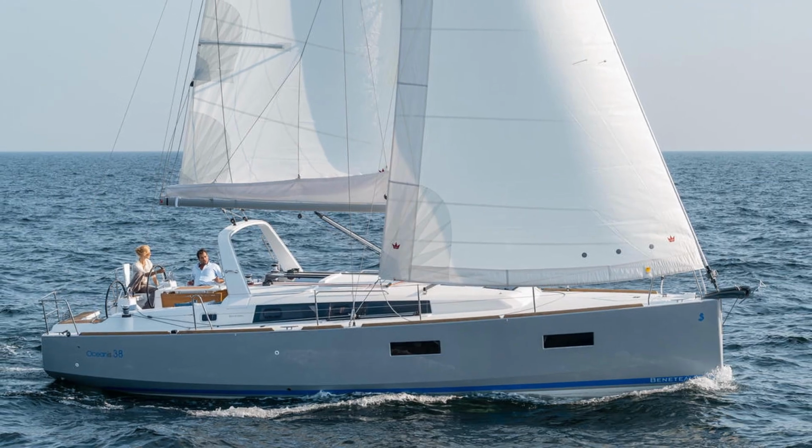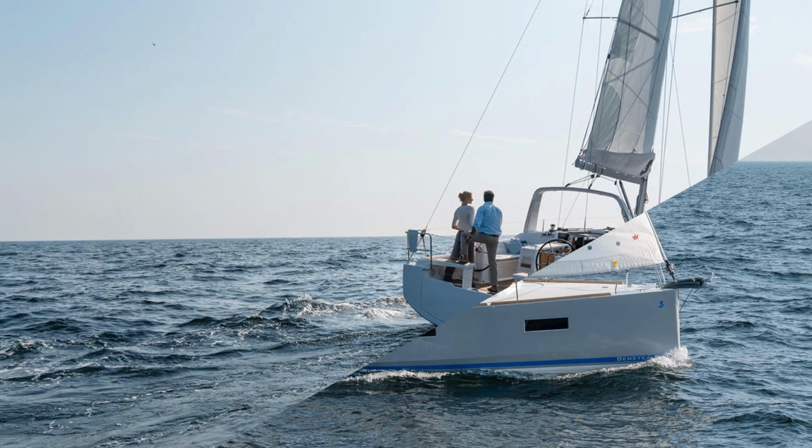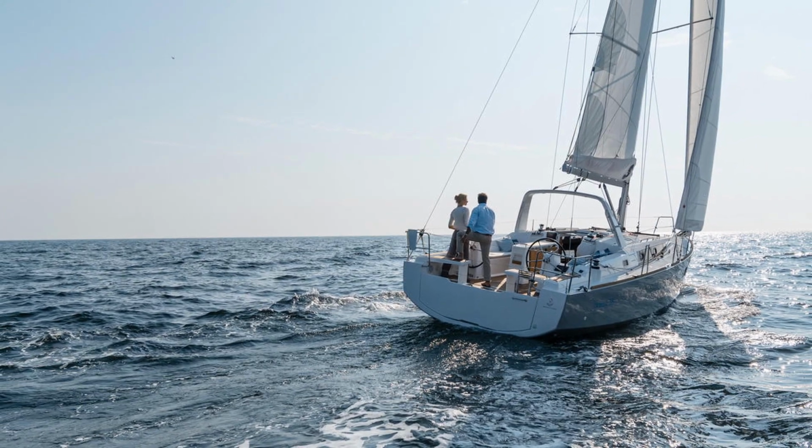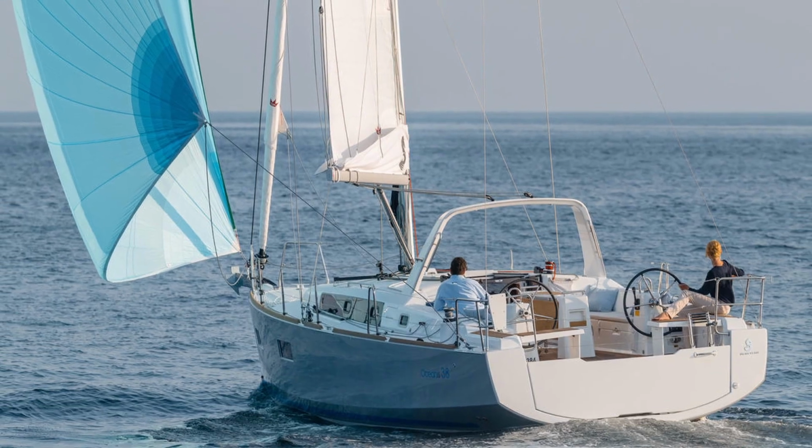It is a CE A rated vessel. That means it is more than capable of crossing oceans, and it is a proven ocean crossing vessel, as hundreds and hundreds of people have crossed oceans on this exact vessel.